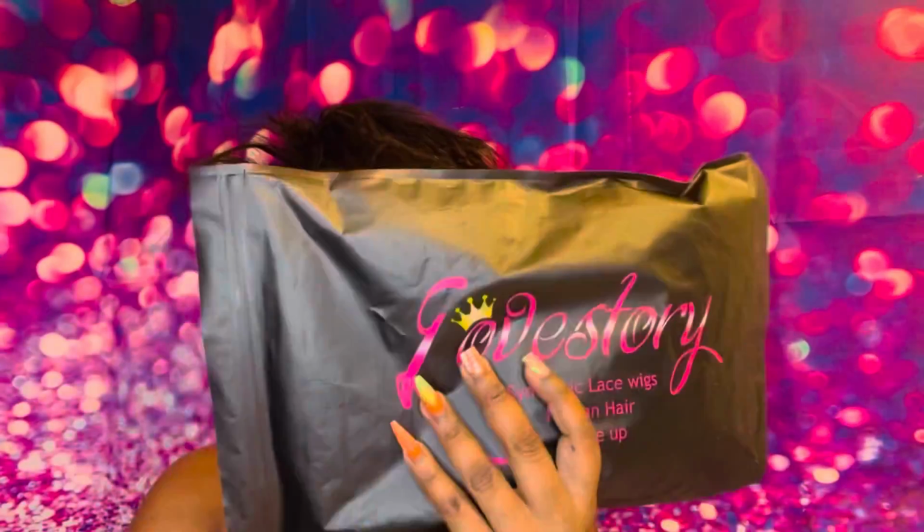So it's from Lovestory. It's a synthetic lace wig. It's a gray wig. I think it's a T-part wig, okay? At first I'm like, what's the bomb about this thing that makes everybody keep buying it? You know me, you know I had to get it.